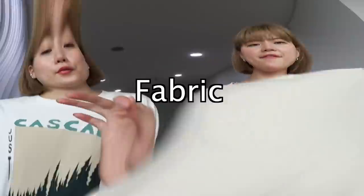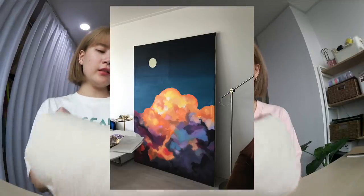So today, what we're gonna do is draw with acrylic paint, but instead of doing a canvas, we're gonna do it on fabric. This is the exact fabric that we use for creating our canvas, but we're not making a canvas. First, we need to iron this, cut it to the shape and size that we want, and then clean finish the edges.